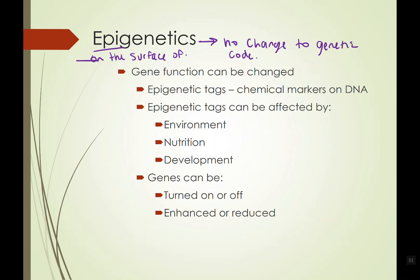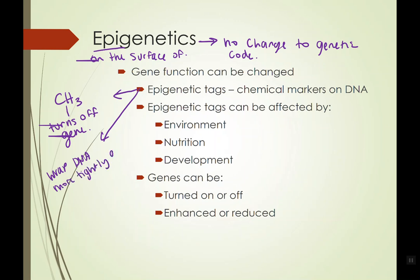But you can turn genes on and off by doing a variety of things to them. You can put chemical markers on them to up or down regulate their expression. An example of this is methyl groups, CH3. If you glue one of these to DNA, it effectively turns off the gene. Or you can also do things like wrap DNA more tightly around a histone. These can be affected by environment, nutrition, development, a variety of things.